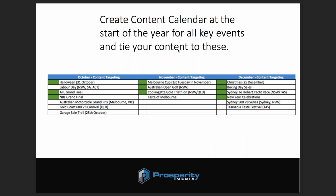It's crucial that you have a content calendar for your business. You need to start planning content from the start of the year. You need to think about all key events and how you can tie them up with your content. For example, in October, Halloween, the NRL and AFL Grand Finals are on. You need to think, how can we start planning content for this now? Because you need to start planning for future events months in advance. You don't want to leave it to the last minute.